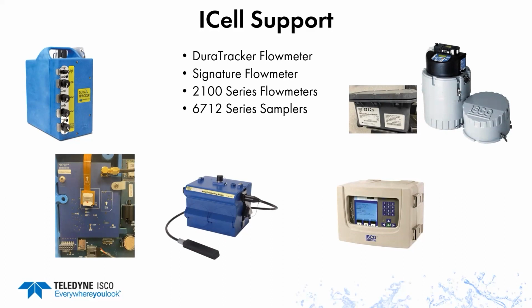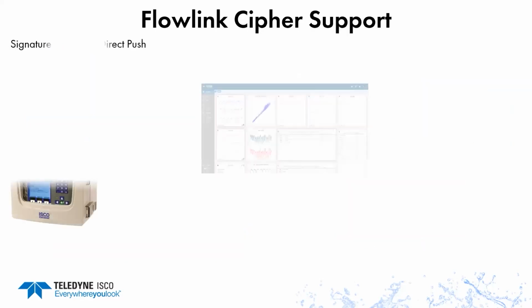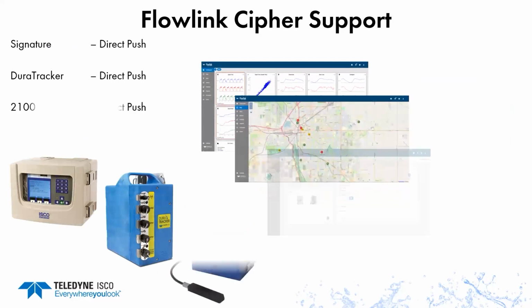Because they have modems, iSell has the ability to set up a cell service for you for any project that has this cell service on that project. So if you have one of these devices and you need cell service, iSell is definitely compatible and ready for you to go with. Now, to break this down a little bit further, let's talk about Cipher support.